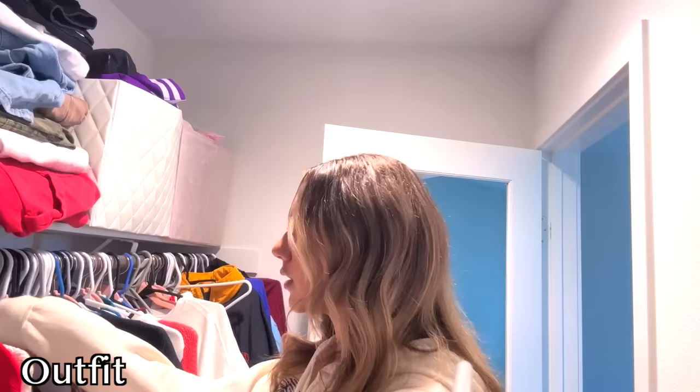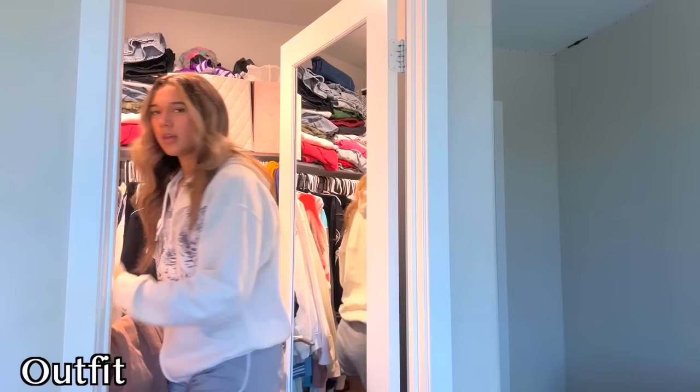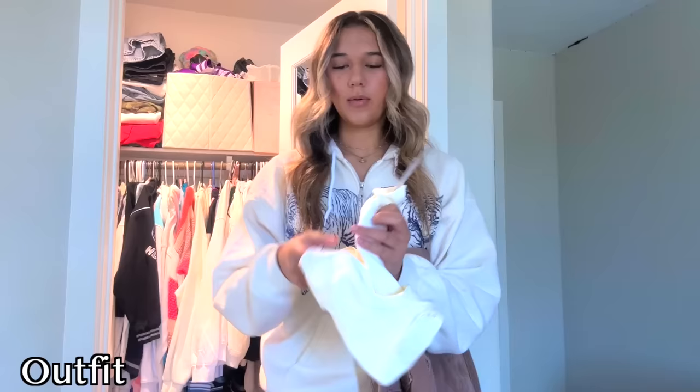I still can't believe it's like 60 degrees outside. It's like summer, isn't it? Oh wait, hello. Could do these brown jeans. I do really like these. Hold on. There's this white crop top that I could wear with it. I feel like that's a good neutral. We'll keep this as an option.